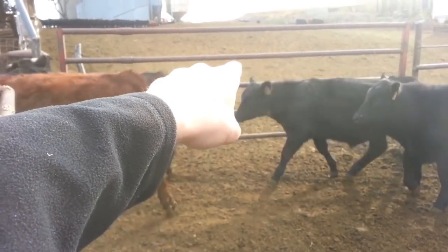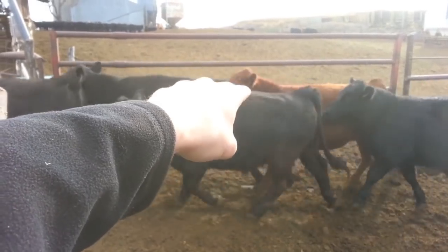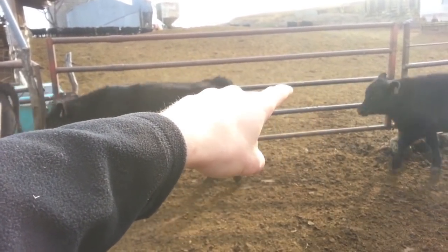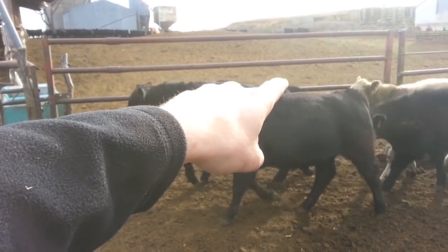Once we've finished sorting the cattle, each group is counted and then released back into a pen.